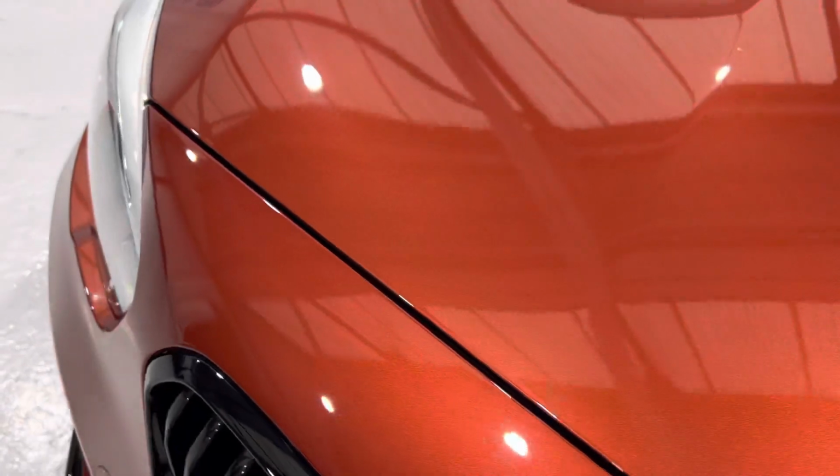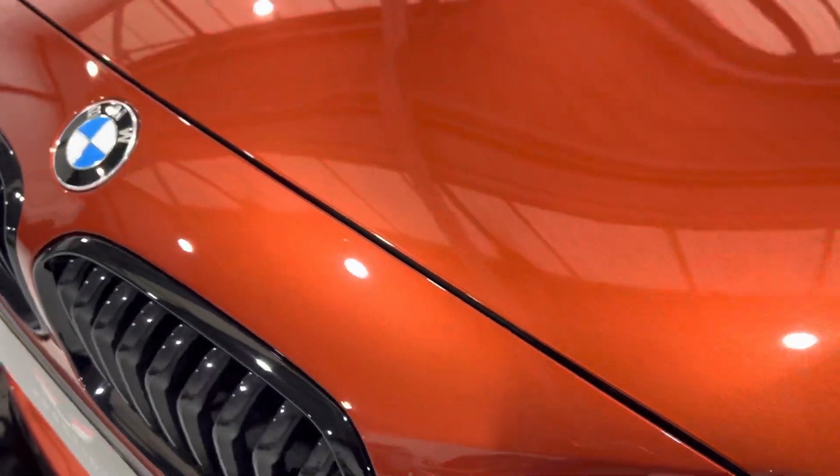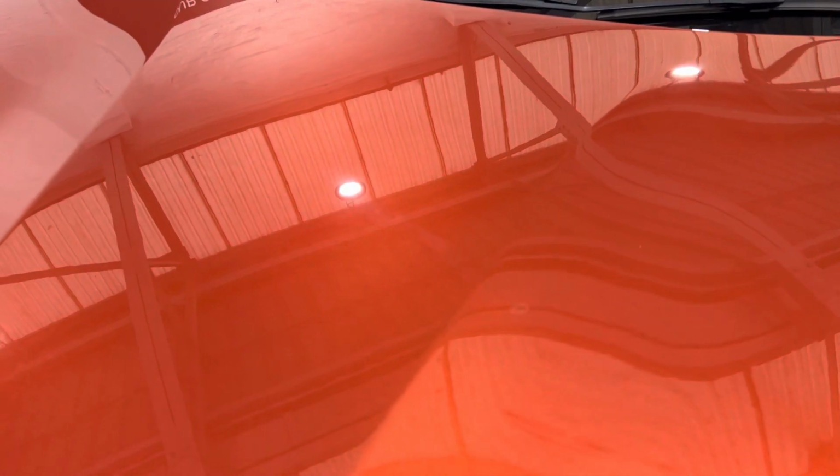Now if I come across the front edge of the bumper, bonnet and bumper, you can see just how nice it is. Just move back out. And there's one just in the center of the screen there, which we've touched in and then machine polished over. Very insignificant. If I come out, you can just see it catching the light now that I've picked it out, and there it goes once the light's off of it.